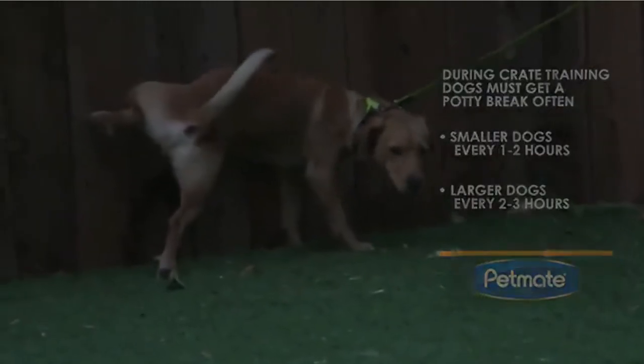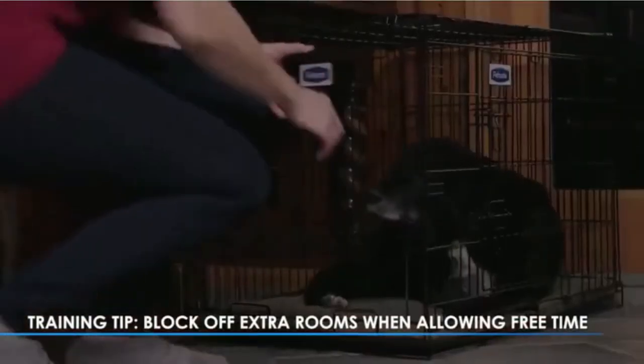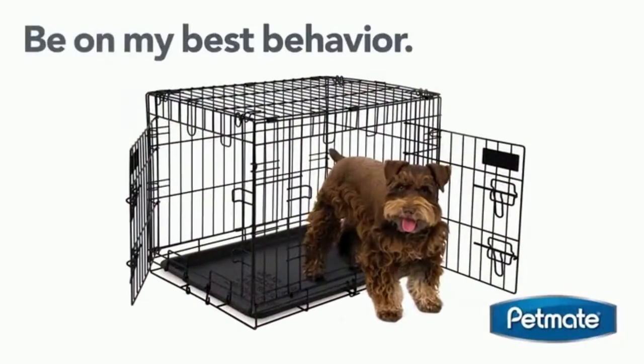Good boy. After free time in the house, your dog should receive an equal amount of crate time. Repeat this process for the next 2 weeks, slowly eliminating crate time and replacing it with free time in the house. A crate or kennel is a safe and secure place for your dog to go when exhibiting undesirable behaviors.